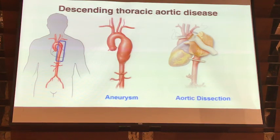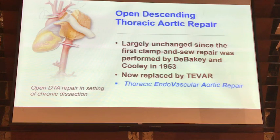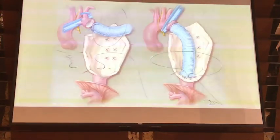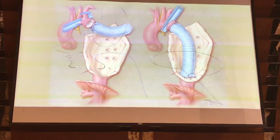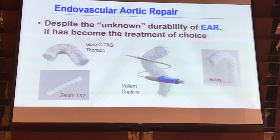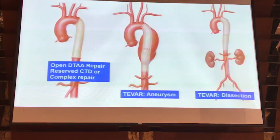Dissection, as you well know, has been covered so thoroughly, the opportunities are really here. Open repair is largely unchanged, with just some minor modifications from the clamp and sew era of Dr. DeBakey, Cooley, Crawford, etc. And it's by and large, as we all know, been replaced by TEVAR, virtually in every circumstance. Pretty straightforward: cross-clamp the aorta, open the aneurysm, for the most part do simple anastomoses. This is a durable, viable operation which isn't done as much anymore as it probably should be, in part because endovascular therapy has pretty well taken over the field.